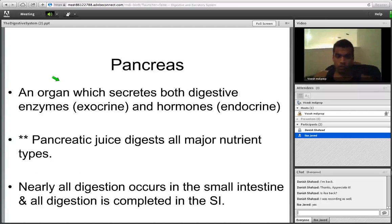The pancreas is an organ which is both a part of your digestive system and your endocrine system. The difference between endocrine and exocrine is that endocrine releases its hormones directly into the blood supply, and that eventually takes it to the part of the body where it needs to be. Whereas with exocrine, there are specific ducts, almost like little vessels, that take the digestive enzymes directly to where they need to go, which is the small intestine.